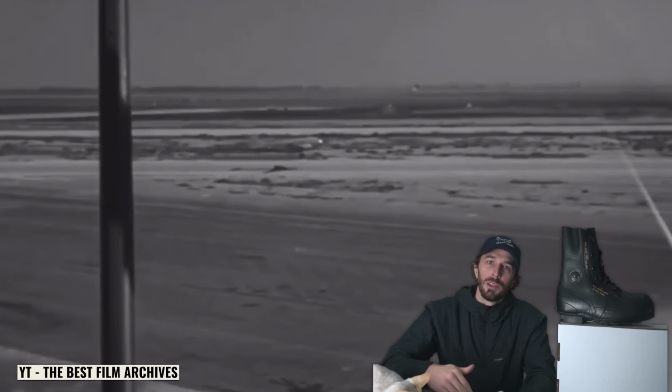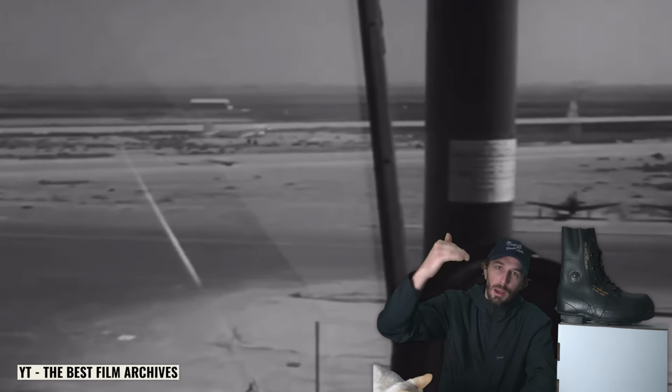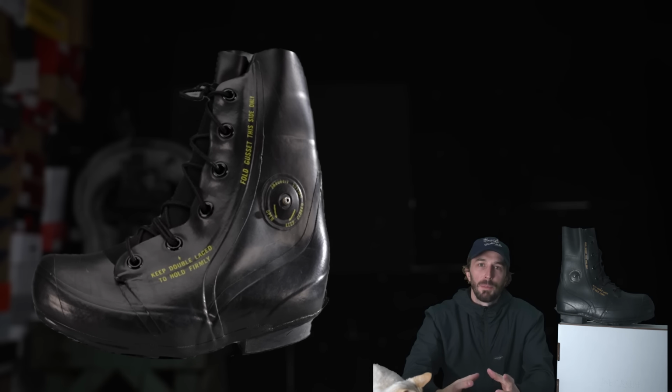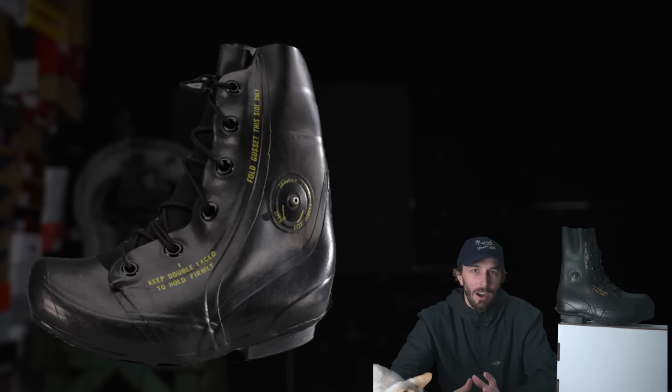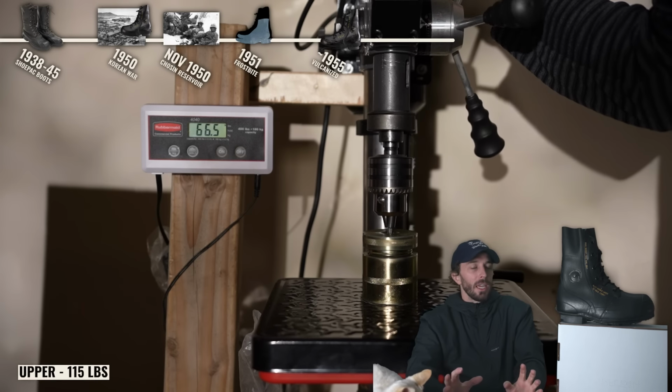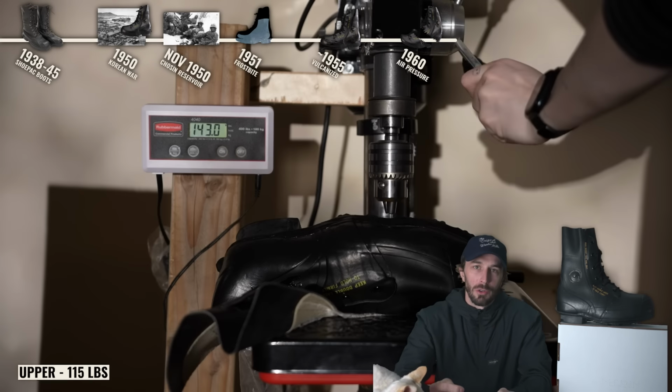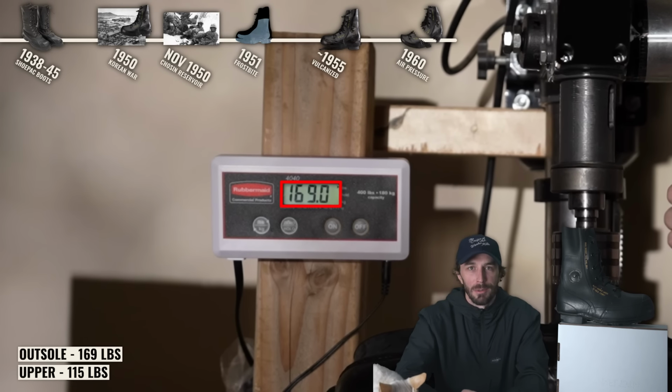When a soldier would change elevation, especially when they're in an airplane gaining elevation and dropping elevation, all that air trapped in between the 2 layers would expand or compress and occasionally cause the boot to rupture, which would take a lot, because we did the puncture test on these and it took 115 pounds to puncture through the upper and 169 pounds to puncture through the outsole.